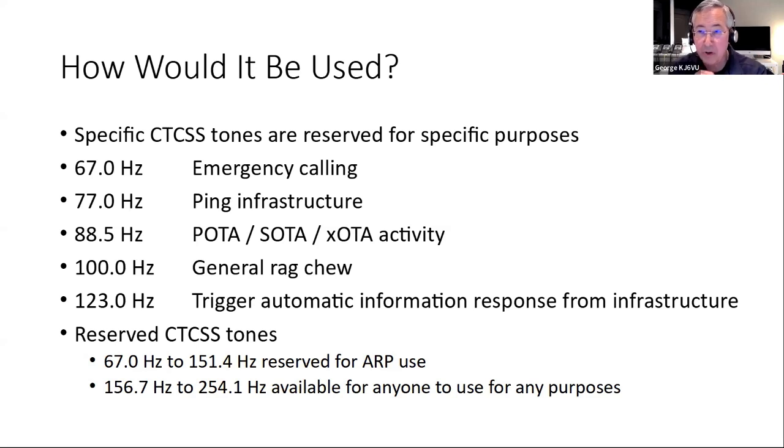77 and 123 are what we would call infrastructure tones. They actually would interact with something that's built out. I remember there's 2 modes. There's radio to radio mode and there's radio to infrastructure mode. So radio to radio mode means, for example, I'm going hiking, I'm taking my handy-talkie, my buddies are going hiking, they're taking their handy-talkies. While we're chit-chatting along the way, we'd probably pick 100 hertz as the chit-chat tone. And if somebody had some issue, they could switch to 67 hertz and transmit, and then we would know that there's some emergency traffic.